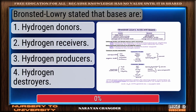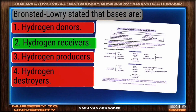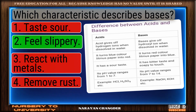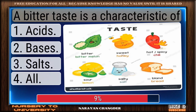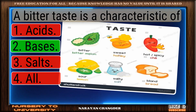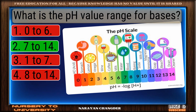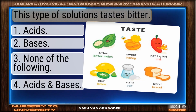Bronsted-Lowry stated that bases are. Great thinking. Hydrogen receivers is the right choice. Which characteristic describes bases? Sharp thinking. Feel slippery is the right choice. A bitter taste is a characteristic of. Right choice. Bases is the best answer. What is the pH value range for bases? Solid response. 7 to 14 is a valid choice. This type of solutions tastes bitter.